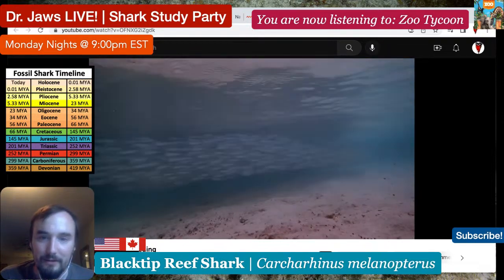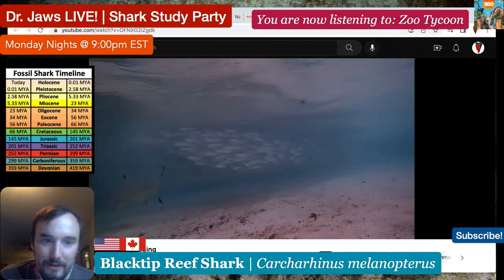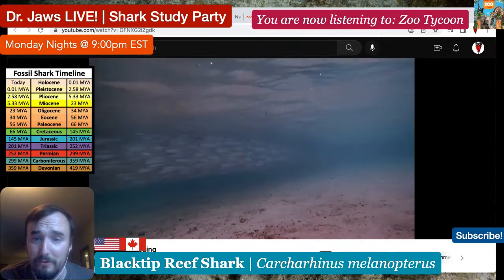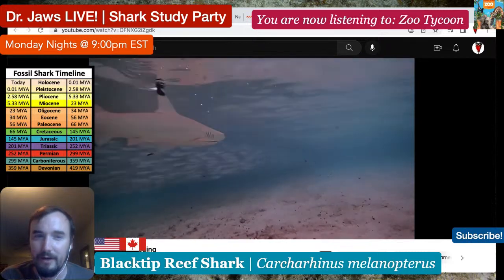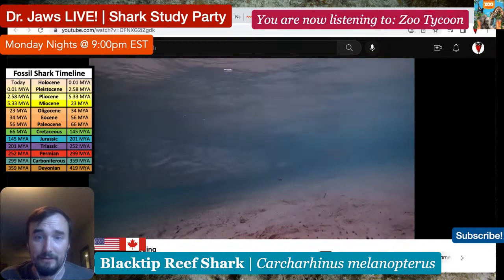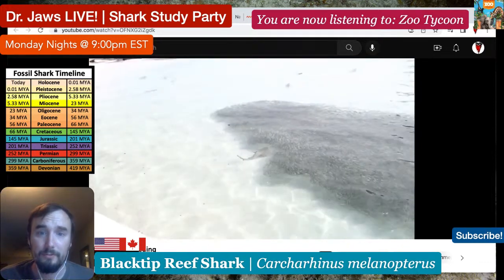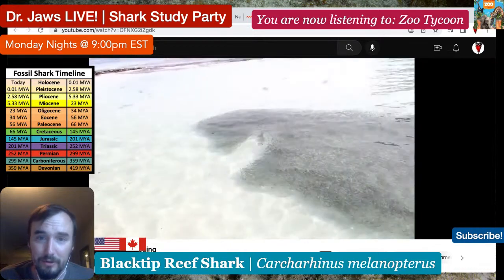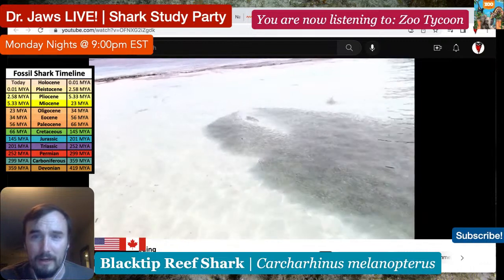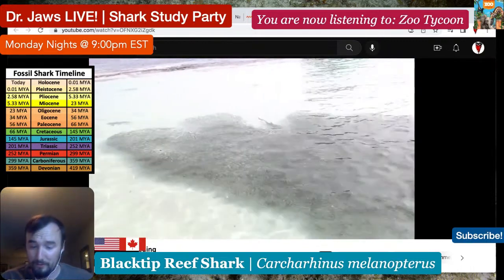And I'm loving, you can see it pretty clearly in here. The entire caudal fin has a black margin, which is really cool. I don't think the classic blacktip shark has that. Also, the black tips on the blacktip reef shark are much bolder, much bigger than the classic blacktip shark. So this species, I would say, is unmistakable. I don't think you could confuse this species with anything else. It's a beautiful, beautiful shark.